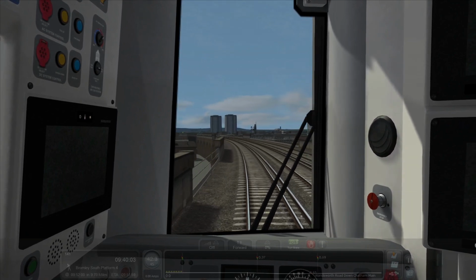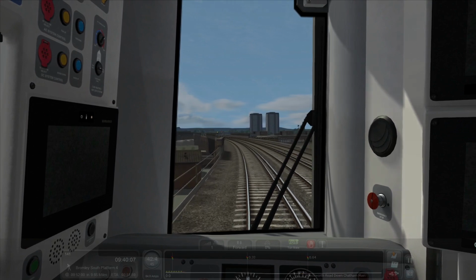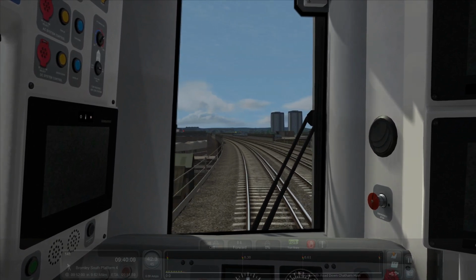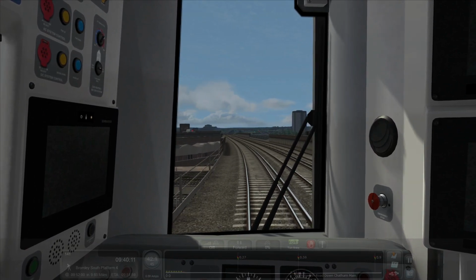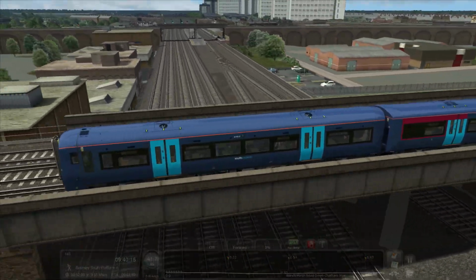That's the long way round though. That's the long way. You don't want to go the long way. Well, I would like to go the long way. It'd be fun, but there we go. Right, okie dokie. Let's keep the power off because there's a downhill here. We don't like downhills. We don't indeed. Crossing over the lines towards Clapham Junction.